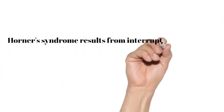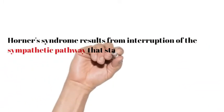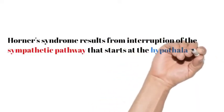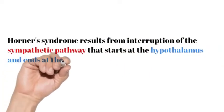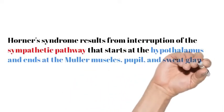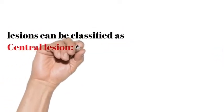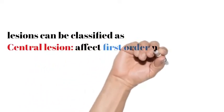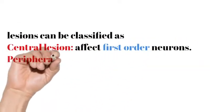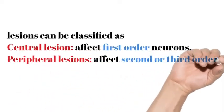Horner's syndrome results from interruption of the sympathetic pathway that starts at the hypothalamus and ends at the muller muscles, pupil and sweat glands. This comprises three neurons. Lesions can be classified as central or peripheral. Central lesions affect first-order neurons. Peripheral lesions affect second- or third-order neurons. An understanding of the anatomy of the sympathetic pathway will help localize lesions according to the pattern of anhidrosis.